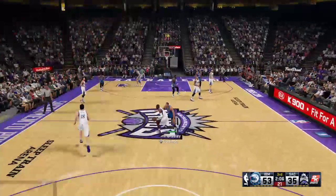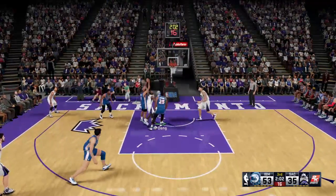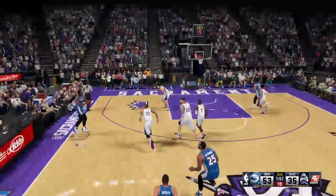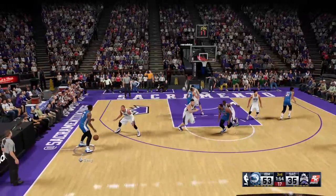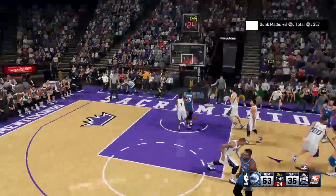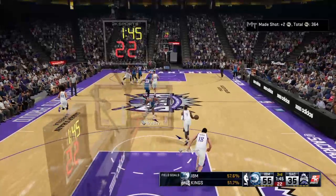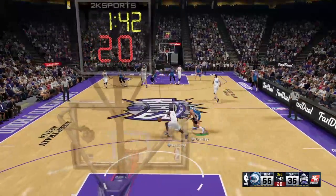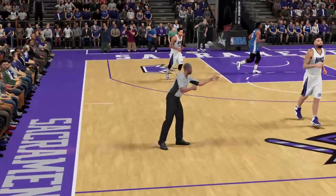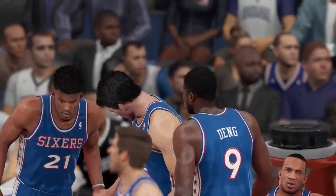Collison with it. And it's blocked by Deng. Jefferson setting the pick for Deng. Up off the screen, and Jefferson throws it down hard. Flying high and throwing down the hard one-hander. One of his favorite moves right there, guys. And really, he does that one as well as anyone. Kev, you're right. That's like his signature move once he goes airborne.